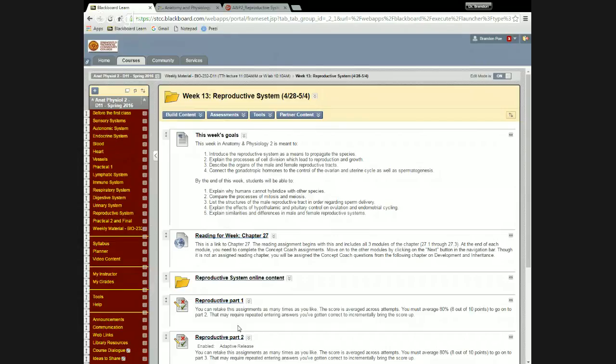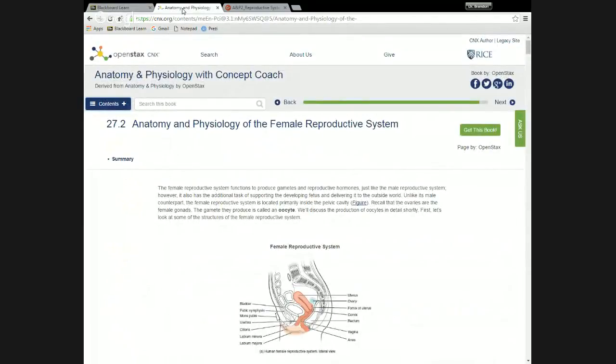Reproductive system. Because of the way that I've set this up from previous semesters, we did much of the reproductive system stuff in lab. So we're just going to consider the female reproductive system, concentrating on the reproductive cycles and the hormones that regulate that.